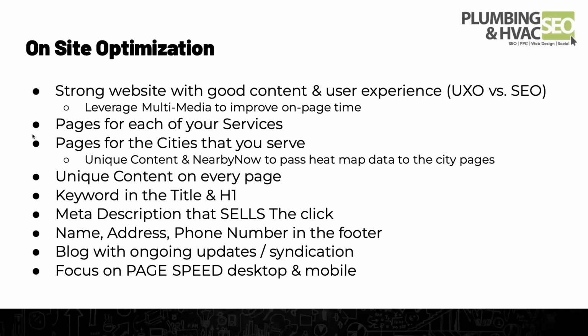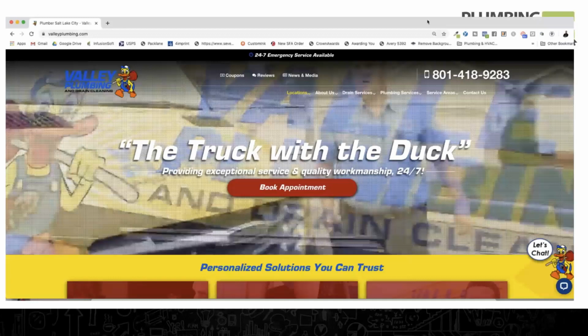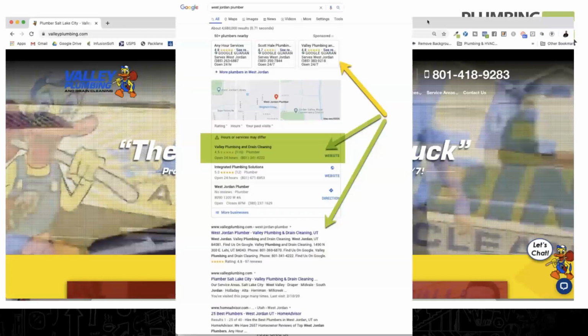From there, we want to make sure we've got the keyword in the title tag and the keywords in the H1 tag for each one of those pages. We want to make sure we've got the name, address, phone number for local relevancy. We want a blog that's building up your authority, and website speed that is on point so it can come up really, really quickly.